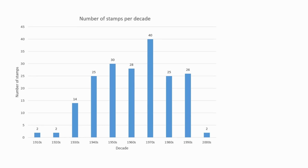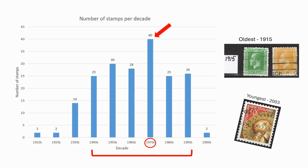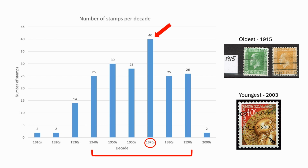From what time periods were the stamps in the packet? Most of the stamps in the packet were issued in the 1970s. And very broadly, the stamps came from the 1940s to the 1990s. This conforms more or less with the time when stamps were collected prolifically. We neither got very old and classic stamps from the 19th century, nor very recent new stamps. The oldest stamp in the packet was these pre-decimal definitive stamps with King George V issued in 1915. The newest or most recently issued stamp in the packet was a Christmas stamp from 2003.